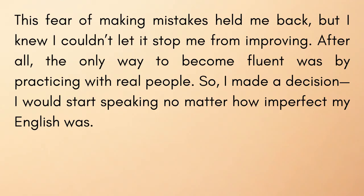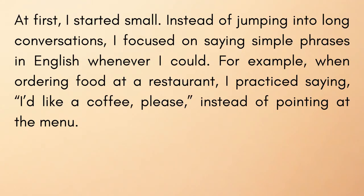So, I made a decision. I would start speaking no matter how imperfect my English was. At first, I started small. Instead of jumping into long conversations, I focused on saying simple phrases in English whenever I could.